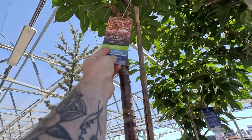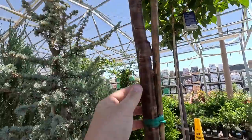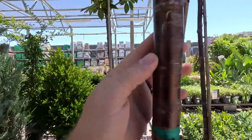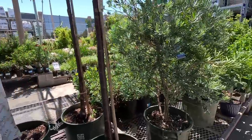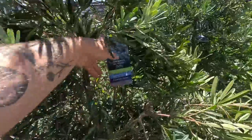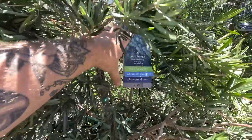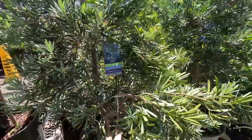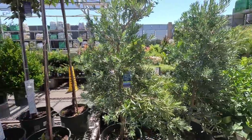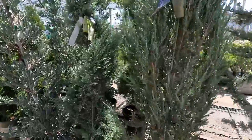Oh my gosh. A cherry tree. You guys see that tag? $250. The bark on it's really, really pretty color. I don't know if it's picking up on the camera. It's really bright out here. And I love these two. These ice blue yellow woods. Brent doesn't like them. $250. 25 feet by 25 feet. Cone shaped. Really pretty. I love the blue, and they have so much blue here.